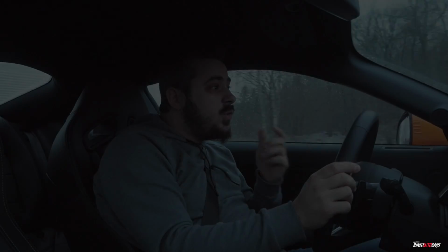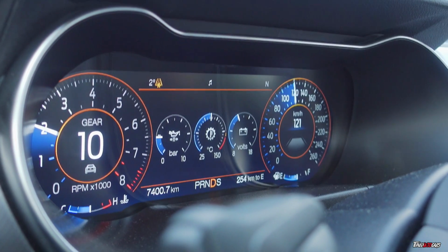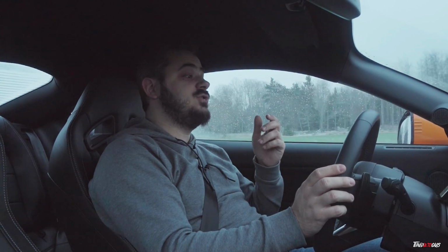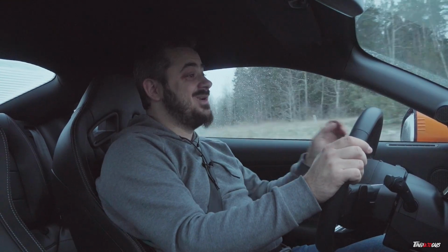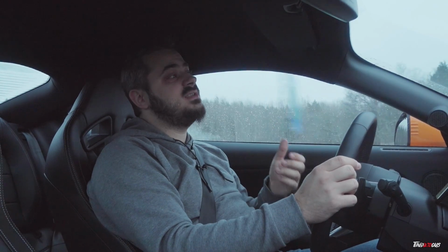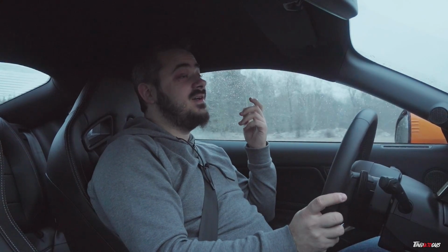I just love cruising in this car on the highway. I'm doing 120 kilometers per hour and the car is doing 2000 RPMs in 10th gear. Unfortunately, even at these kind of speeds, I can actually see the fuel indicator going down. I haven't looked at the figures yet, but I've done about 120 kilometers and like a quarter of the tank is gone.